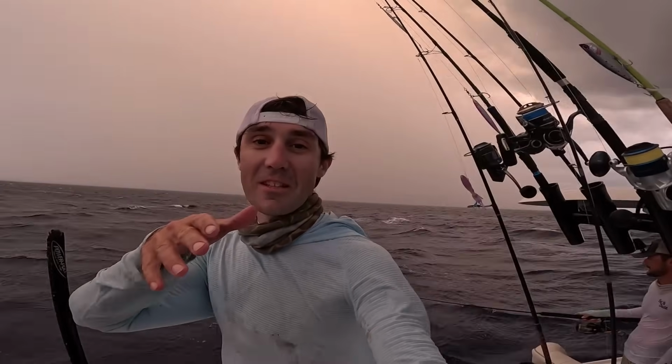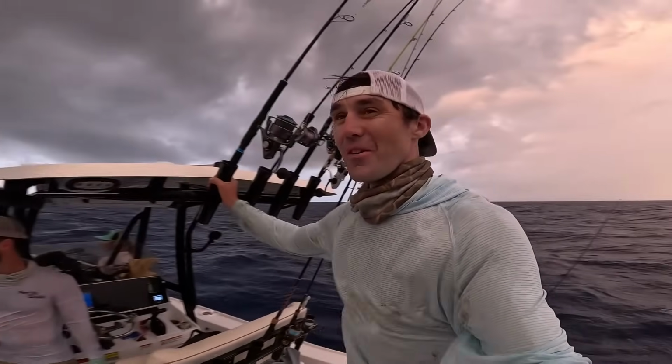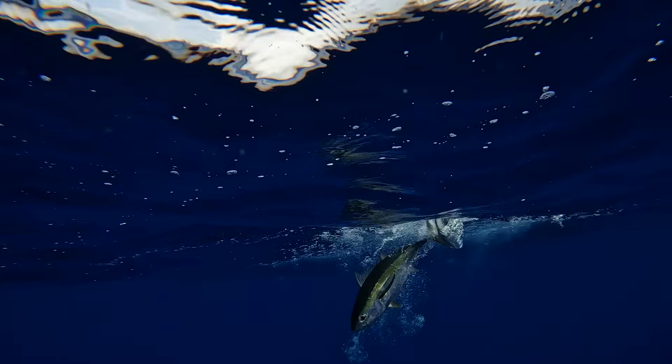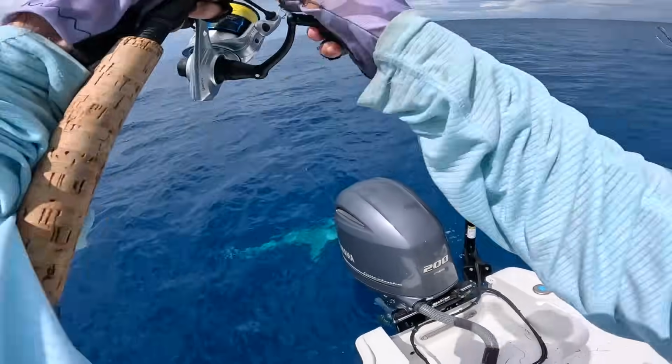All right, guys, this is the Sun Run series, and we're pushing it to the limit here. Woo! Starting to rain, the wind's cranked up, and we're 25 miles offshore, but we're still gonna try and catch some fish. Let's do it. Woo! Shark, shark, shark. Oh, God. Shark. Oh, my God.